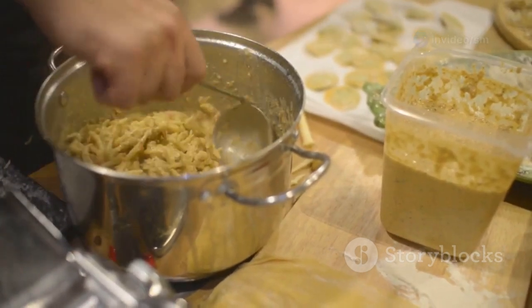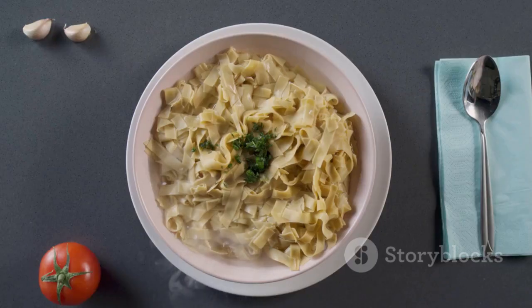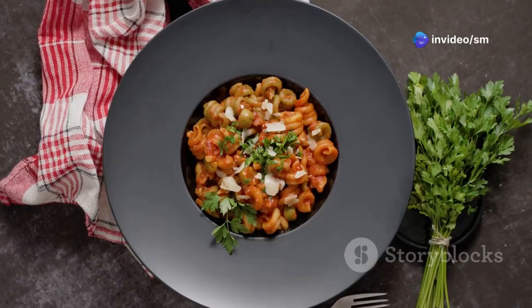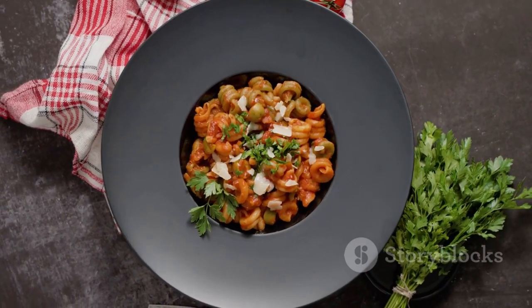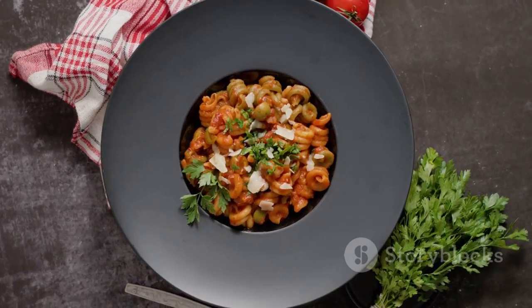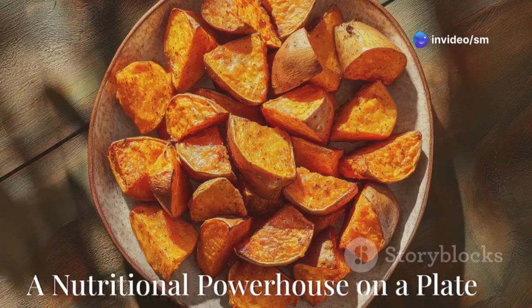Make sure every strand of pasta is enveloped in the buttery, garlicky goodness, and there you have it, a plate of garlic butter pasta with vegetables that's ready to be devoured. It's a dish that's as pleasing to the eye as it is to the palate. It's a testament to the fact that sometimes the simplest dishes are the most satisfying. With just a few ingredients and a little bit of love, you can create something truly special.